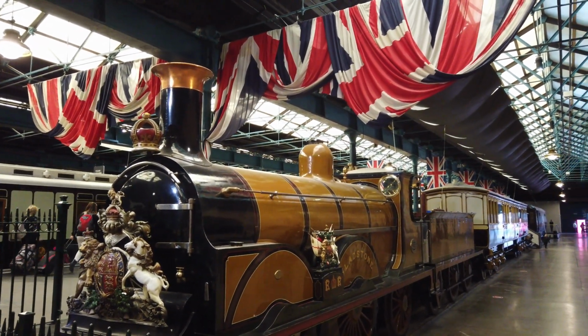There is two parts to this place. There is this hall and then there is another hall across the way, and that has more modern trains in there, so we're going to go across there as well. But we're going to have a little wander around and see what this place has to offer if you are planning on visiting.